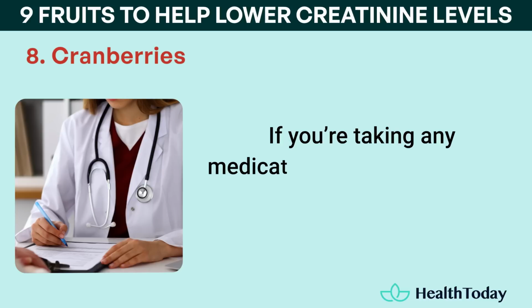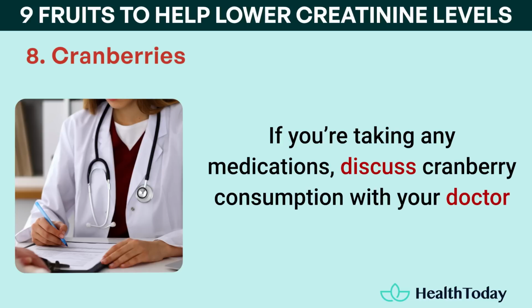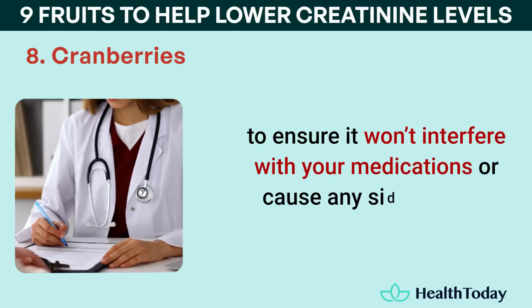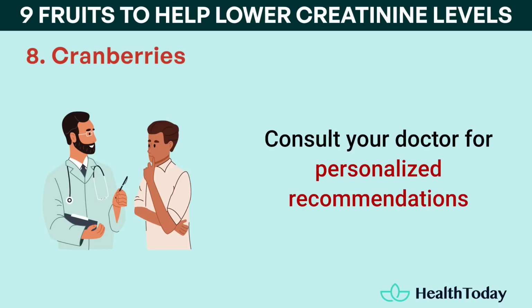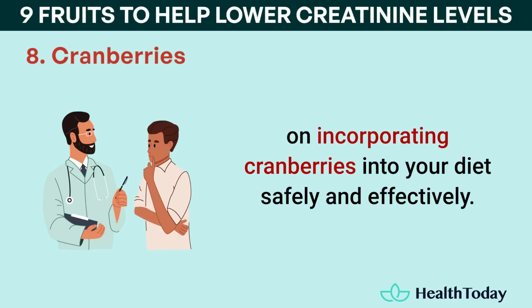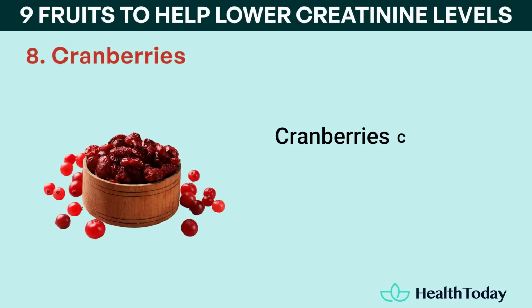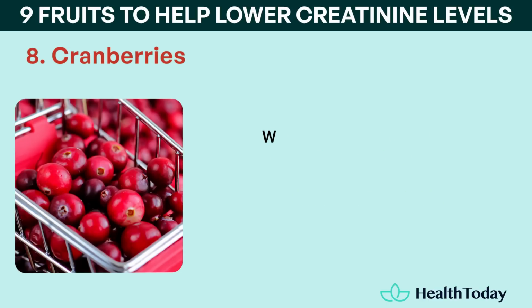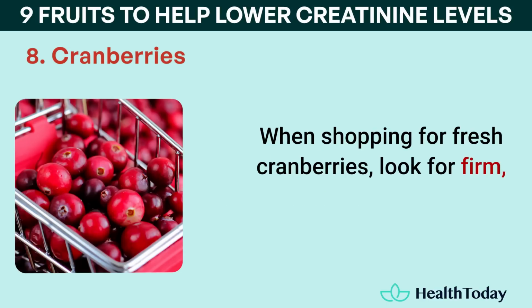If you're taking any medications, discuss cranberry consumption with your doctor to ensure it won't interfere with your medications or cause any side effects. Consult your doctor for personalized recommendations on incorporating cranberries into your diet safely and effectively. Cranberries can be bought fresh, frozen, dried, or juiced. When shopping for fresh cranberries, look for firm, bright red cranberries.